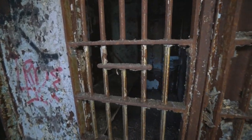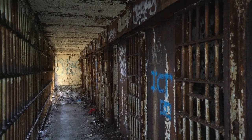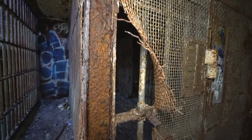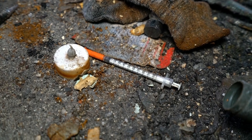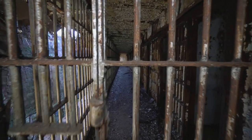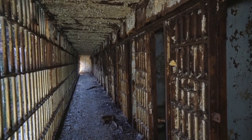Here's a locked cell. This one's pretty intact. And tucked away from the other cells, we have two cells that are like reinforced with not only the normal bars, but like another added grate. So you can imagine the worst of the worst were inside these ones. Oh, here's a completely locked cell block. So all these cells are just completely untouched, no graffiti, no new occupancy, just natural decay for over 50 years.